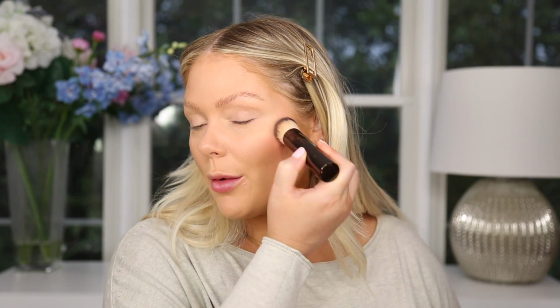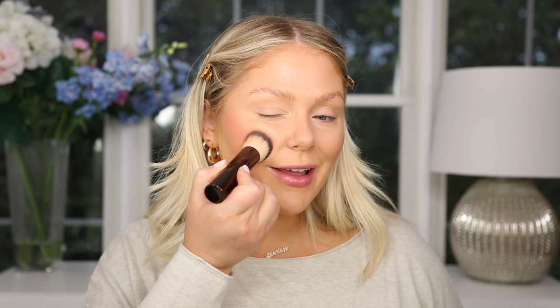All right, up next are cream blush. I love these Milani Cheek Kiss cream blushes. So this one is in the shade Coral Crush. These are super pigmented, so you don't need a lot. And I'm just gonna go right on top of where we did that bronzer and apply the blush.